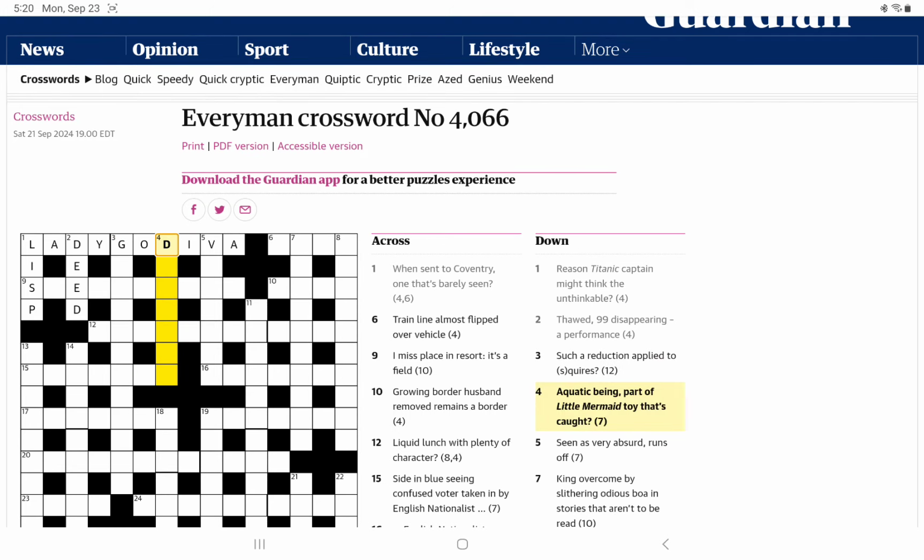"Aquatic being, part of Little Mermaid toy that's caught." I was just wondering if it might be a hidden clue, part of Little Mermaid toy, but that D is in the wrong part unless we read backwards, and then we'd have diam rem. No, that ain't it. Little Mermaid toy.